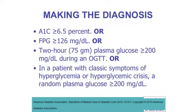So again, just to recap the things that we left off with Dr. Dow, the diagnostic criteria: the A1C over 6.5, the fasting plasma glucose of 126 or more, the 2-hour glucose or a random glucose of greater than 200.